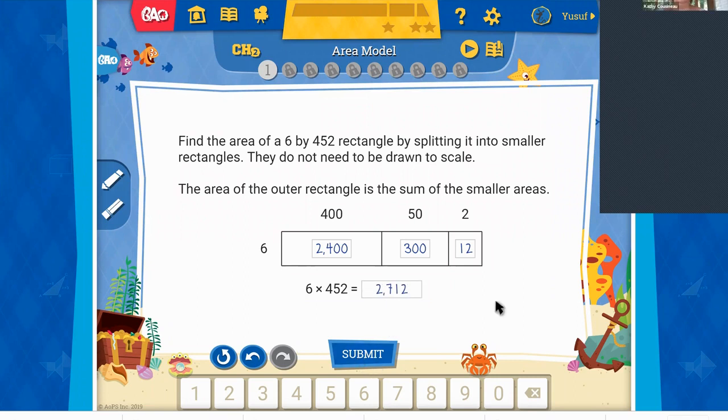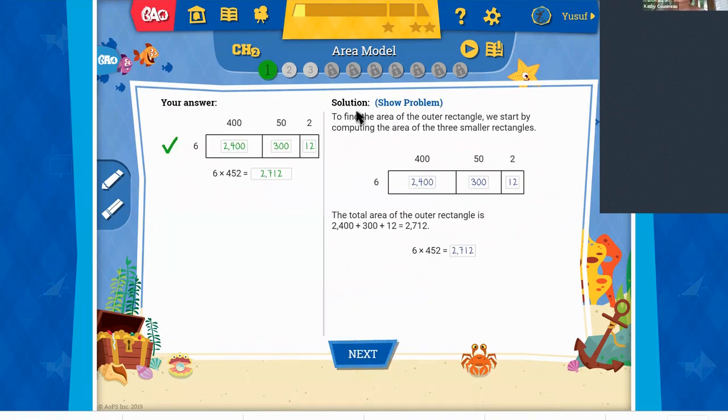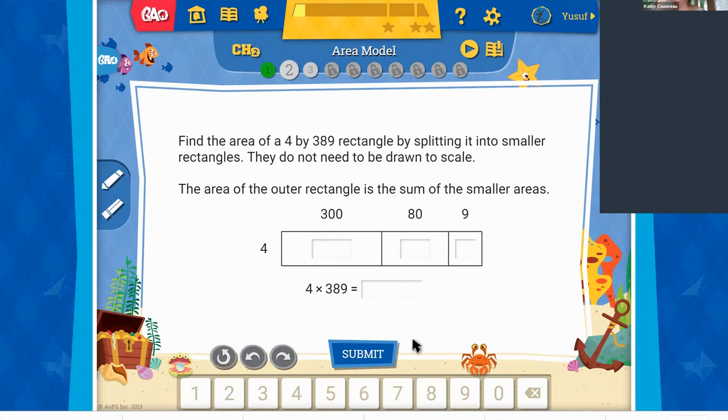Wow. And then it shows how to do the problem as well. And you like this better than Khan Academy? Yes, there are times when I'll bring in Khan Academy, not too often though, but I do like this better than Khan Academy. Khan Academy is free, so nothing can beat free, right?